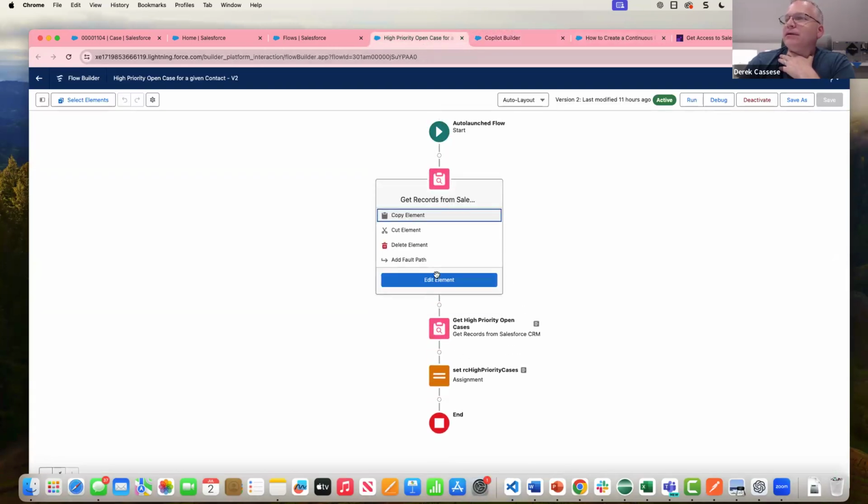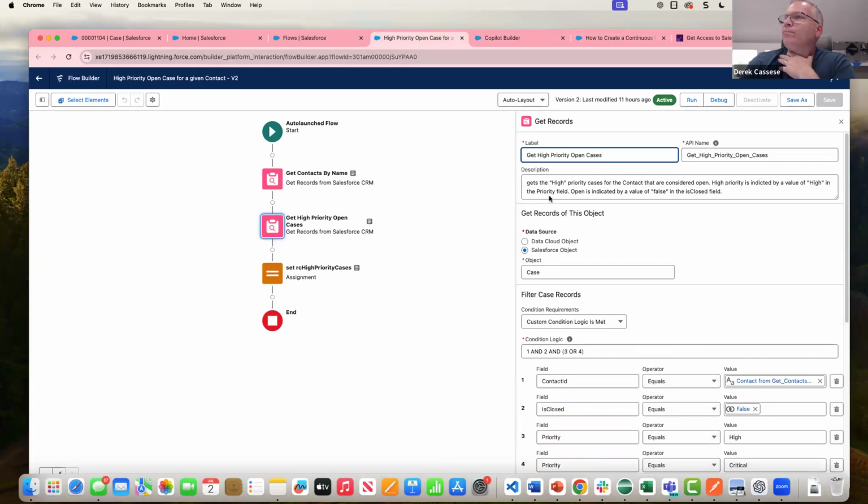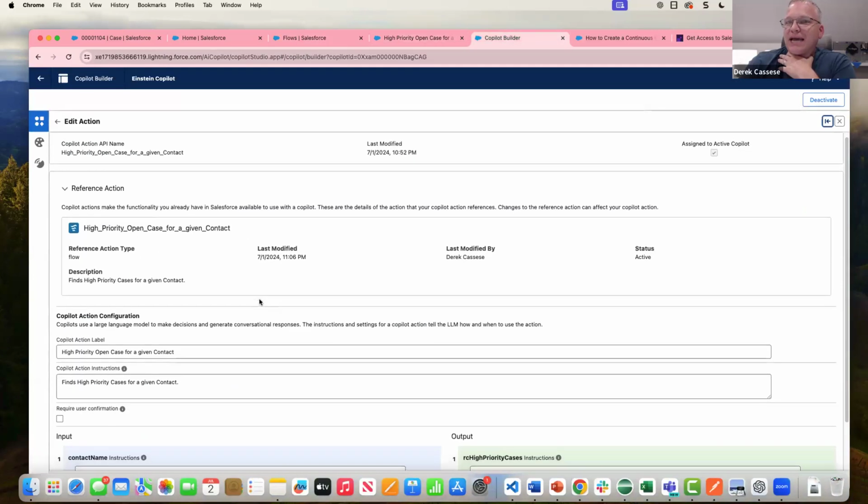Now you'll notice if I come in here and start looking at this, the action retrieves the contacts that match the provided input from the user, like description, important. It gets the high priority cases for the contact that are considered open. High priority is indicated by a value of high. You're putting this in there because this is an auto launched flow. It's used by Copilot, so it looks here to determine whether or not this is a good choice, right? So this is the flow that's executed by this action.